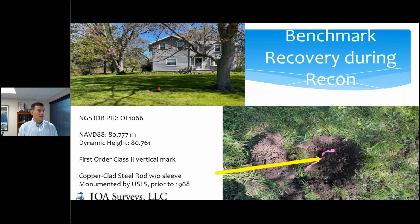I'll go through some examples of some of the historic marks we recovered during the field recon efforts. This picture shows a first order class 2 vertical mark we recovered in the lawn of a residence. The mark is a copper clad steel rod monumented by the U.S. Lake Survey prior to 1968. This mark is published in the National Geodetic Survey's Integrated Database, or IDB.